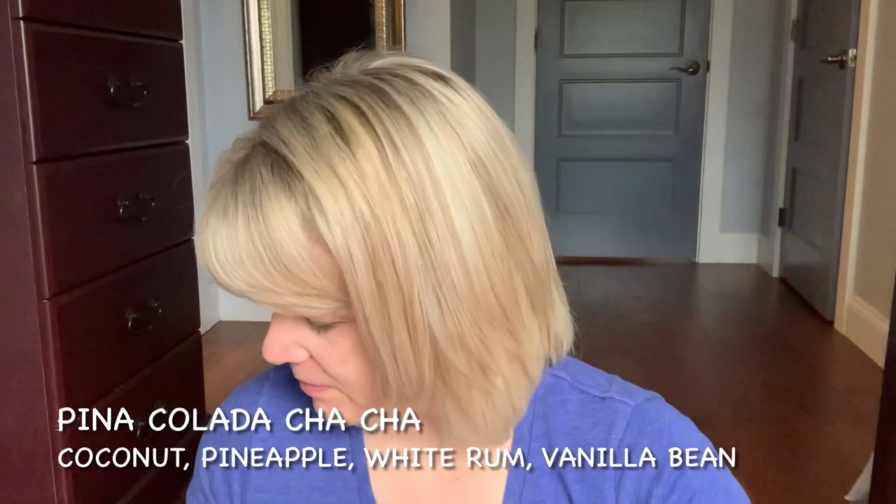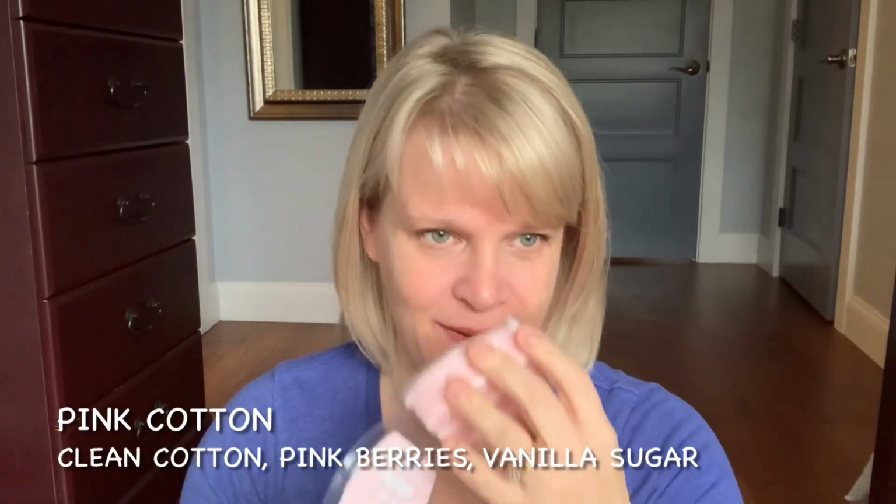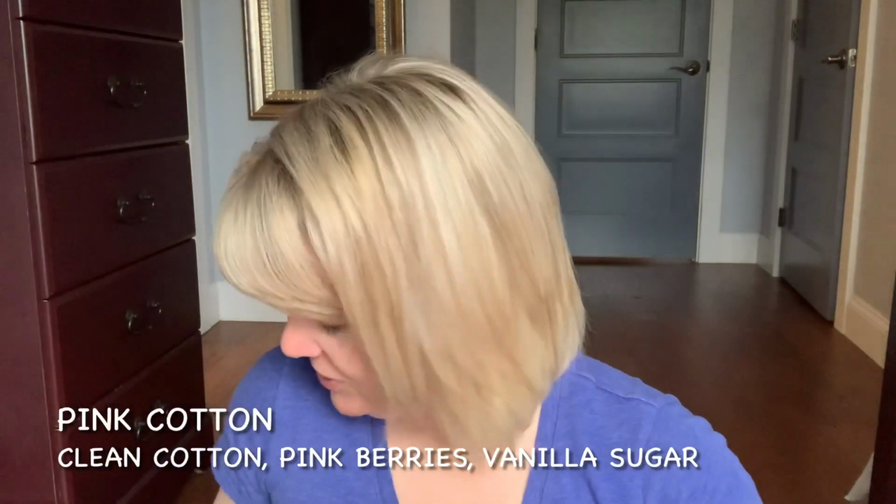I don't really smell rum, but the next one is a Pink Wax, Pink Cotton. It's a laundry-based scent that I really enjoy. I don't warm it a lot, but when I do, I'm glad I have it in my club. Oh, it's very different. It's tangy and sweet berries with a cottony finish. It's really nice.